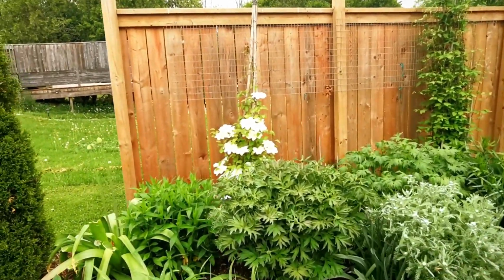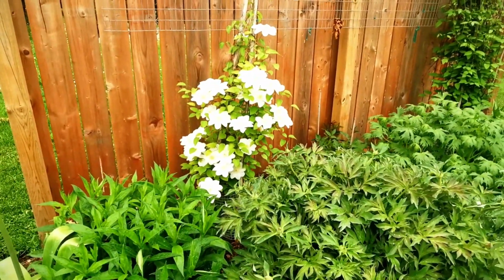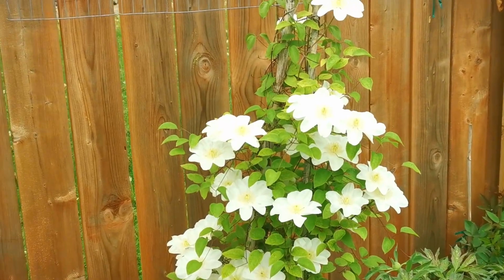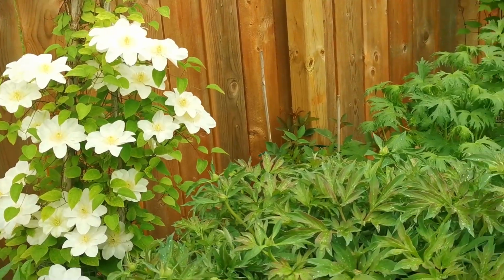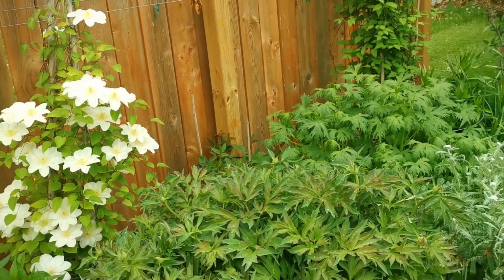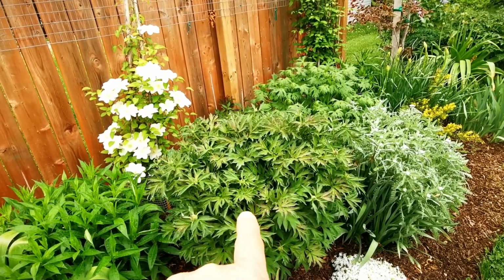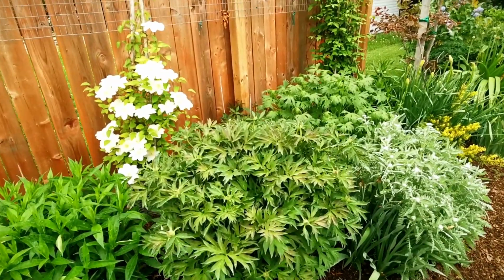Beautiful clematis in the back here. Really doing well. This here, that's my Bartzilla. It's got a ton of buds. It's just starting to bud.